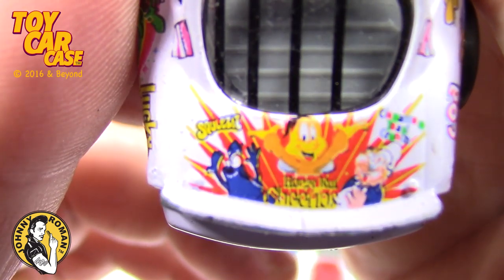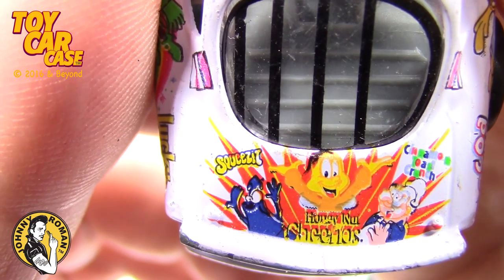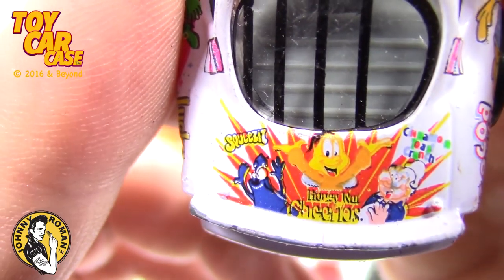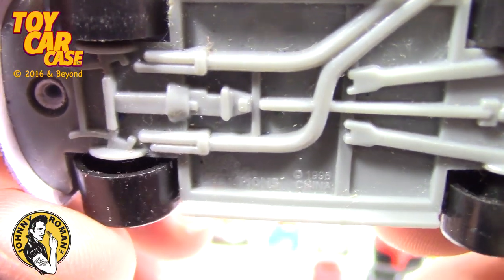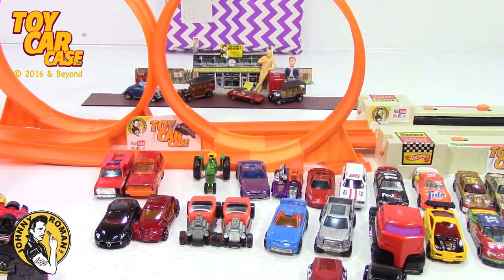I can't see that. No, that's something different. Well, kids that eat cereal every day, there's Lucky Charms. You know exactly what that is. 1996. Eagles. Pretty wild. Look at that. 2, 4, 6, 8, 10, 12 NASCARs so far.